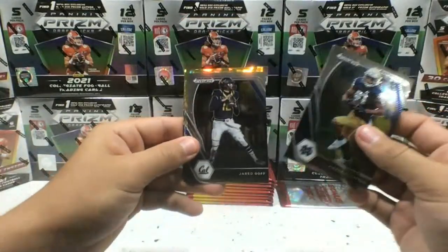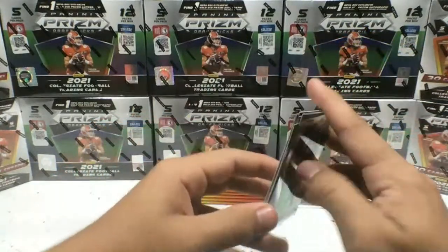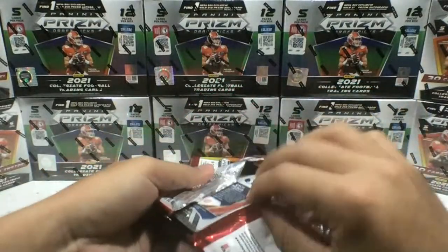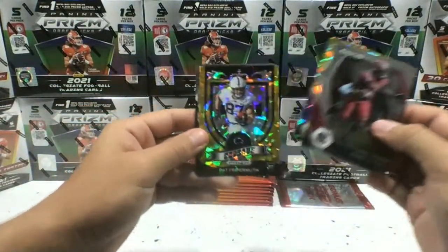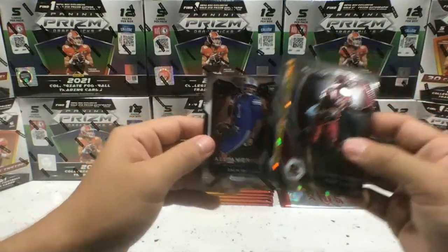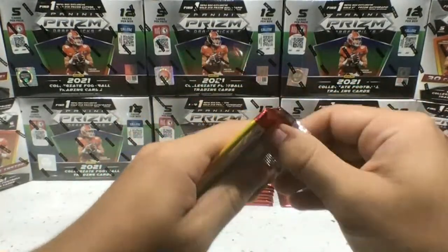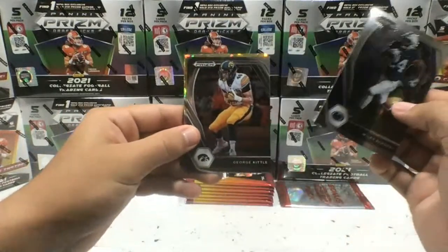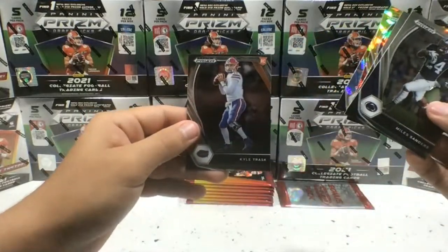Chase Claypool, Jared Goff, Gold Ice, Aaron Rodgers, rookie Gold Ice, Nick Bolton, rookie Rondale Moore. Deebo Samuel, Gold Ice, Jalen Reagor, Gold Ice, Crusade rookie Pat Freiermuth, rookie Nico Collins, and All-Americans rookie Zach Wilson. Miles Sanders, George Kittle, Gold Ice, Sam Darnold, rookie Gold Ice, Michael Carter, and rookie for the Tampa Bay Buccaneers, Kyle Trask.